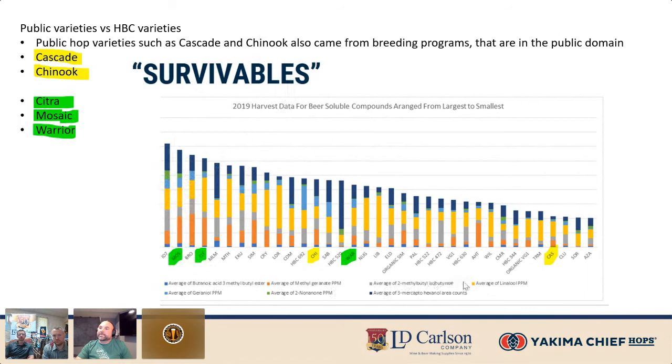And I would focus really on the yellow, which is linalool, the light blue, geraniol, and the dark blue, which is 3-mercaptohexanol, or often called 3-MH. These three compounds really translate to biotransformation, to elevated citrus, to elevated tropical, things that are really currently desirable in New England IPAs and juicy IPAs.